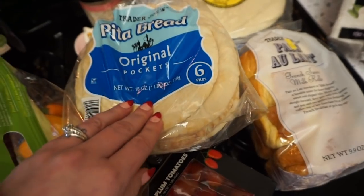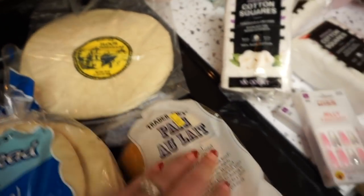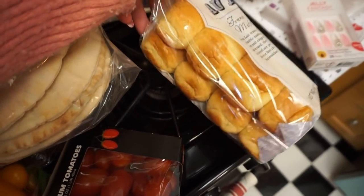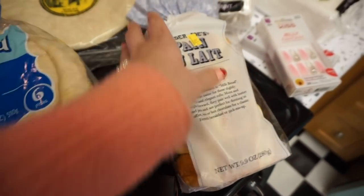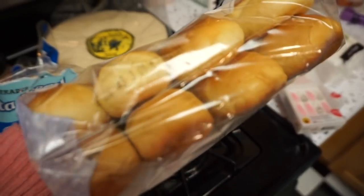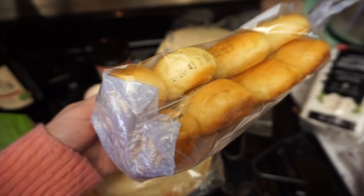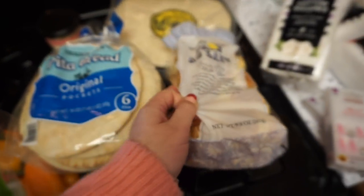So I've loved it all my life. I just realized, oh, okay, I did get hummus. Got some tortillas. And then this is another Trader Joe's favorite for us. These little rolls are so good. They're lightly sweet, but not like desserty. They're really good like little sandwich rolls. They would be good with maybe like a crab salad. I don't know. They're so useful for all sorts of different little snacks.